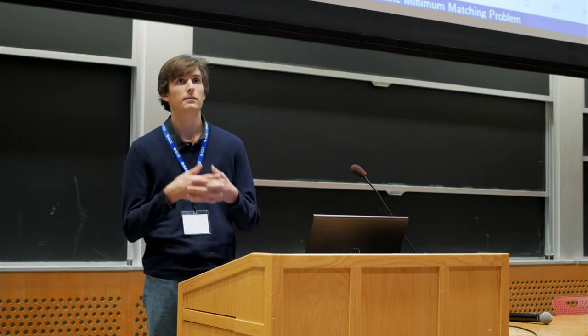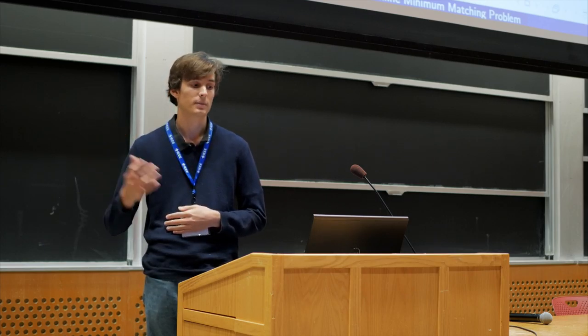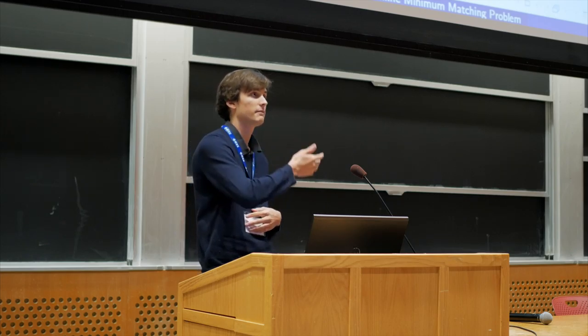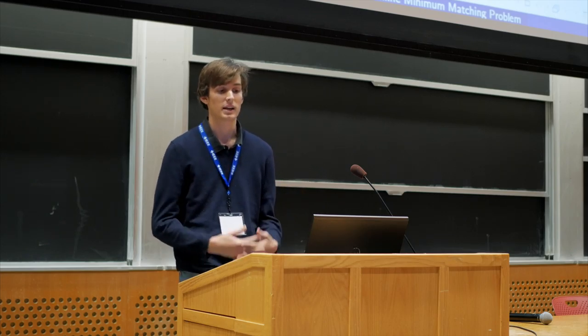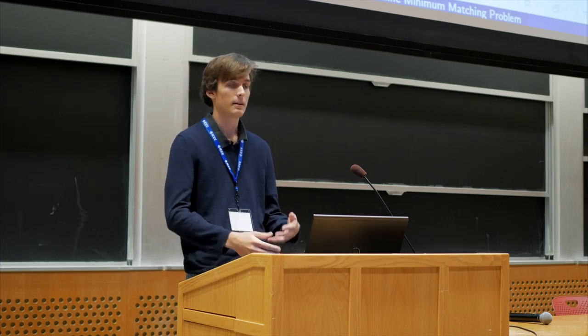So if the final request were to land at that positive k server, then the difference is going to be k minus s. However, if it lands at the negative k server, then the distance is going to be s plus k. So adding those two together, we say that the expected cost is just k.